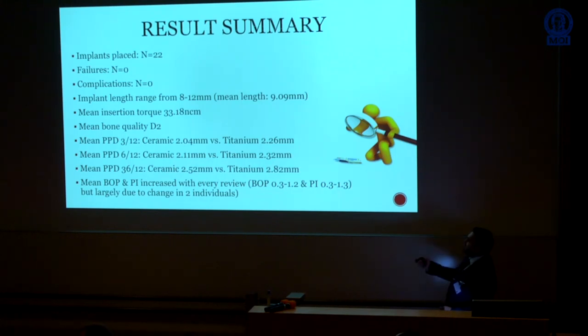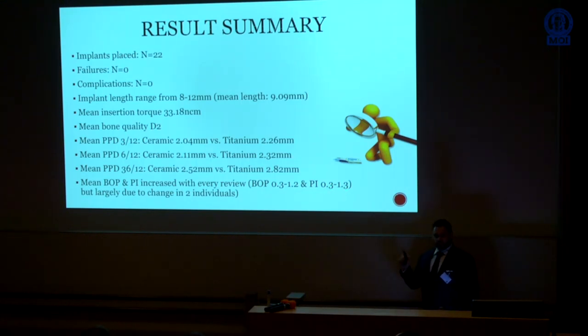So the mean bleeding on probing and plaque indexing increased with every review. Like I said, it went from 0.3 to 1.2 over the three-year course, and plaque indexing went from 0.3 to 1.3, but that was largely due to the change in only the two individuals.